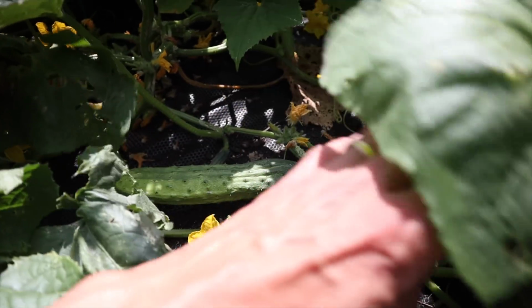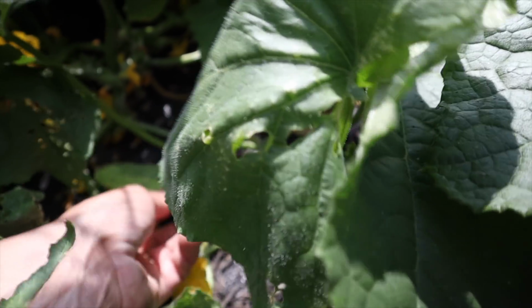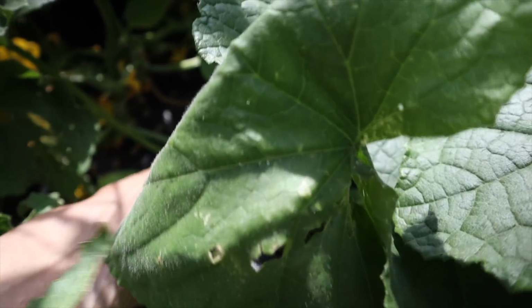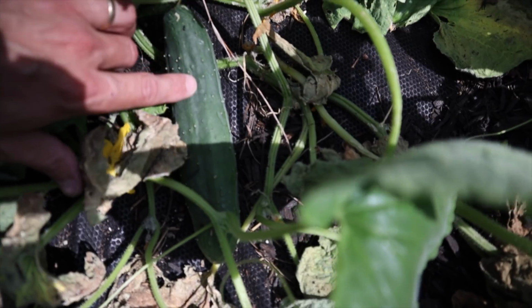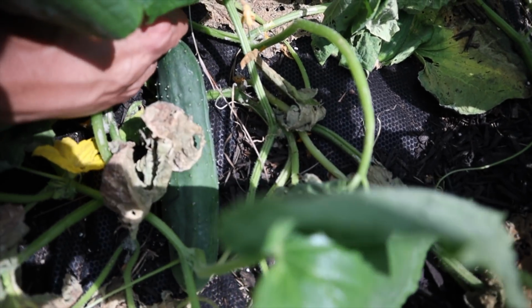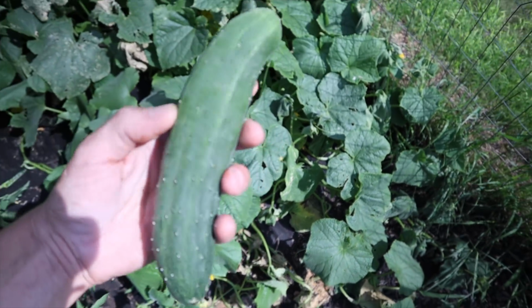We've got some nice sized cucumbers here. What do you think? It's a good pickle size. We don't eat a ton of raw cucumbers in this house, so we've been pickling them. Oh yeah, he's ready. Look at that. Let's get him off. Nice one.